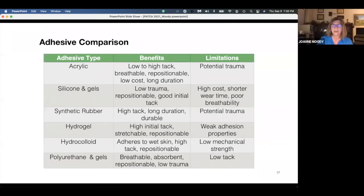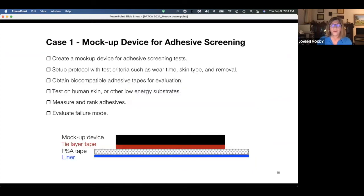So I could talk a long time on these adhesives, but that's just a quick summary. Like I said, you have a lot of selection choices and quite a few vendors as well. So I'm going to move on to some, I call them case studies, or at least some specific areas of issues or challenges you can run into as you're working on bringing up a wearable product with adhesives. And I'm first going to start with, where do you start?